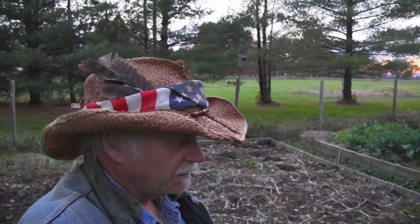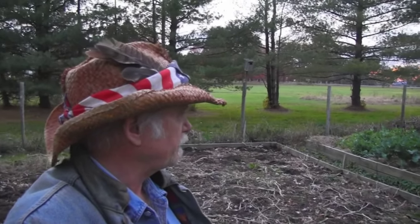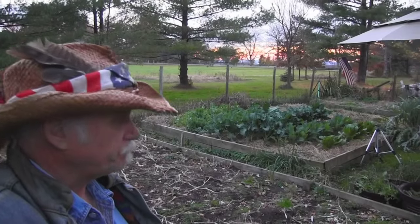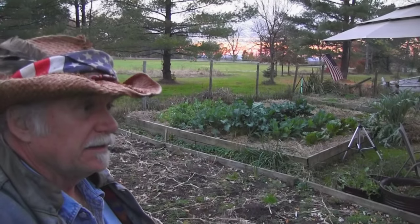And that's about it, I guess. So you can see what a difference a month makes in the way things look around here. Pretty empty, but we got a nice fall garden going right there, and we're still having a pretty good gardening season.